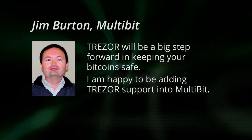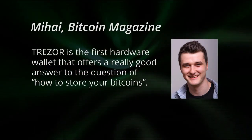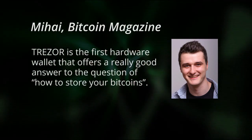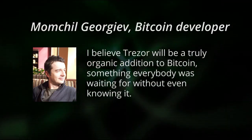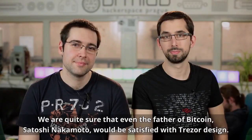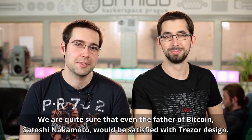I'm happy to be adding Trezor support into Multibit. Trezor is the first hardware wallet that offers a really good answer to the question of how to store your Bitcoins. I believe Trezor will be a truly organic addition to Bitcoin, something everybody was waiting for without even knowing it. It is a qualitative leap for client-side security. We are quite sure that even father of Bitcoin, Satoshi Nakamoto, would be satisfied with Trezor design.